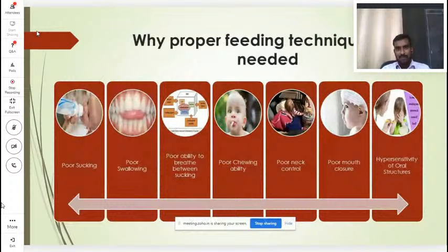Now, why are proper feeding techniques needed? Proper feeding techniques are needed because children with developmental delay mostly have certain pathology associated with their feeding patterns. Either they will have a poor sucking pattern, or a poor swallowing pattern, or a poor ability to breathe between sucking. They might have problems with their chewing ability. There can be a problem with their neck control, a problem with their mouth closure, and there also can be hypersensitivity of the oral structures. So all this can result in some kinds of feeding disorder for kids.